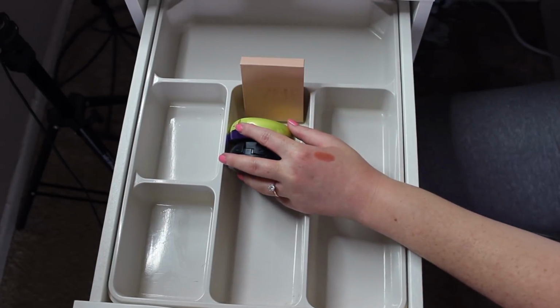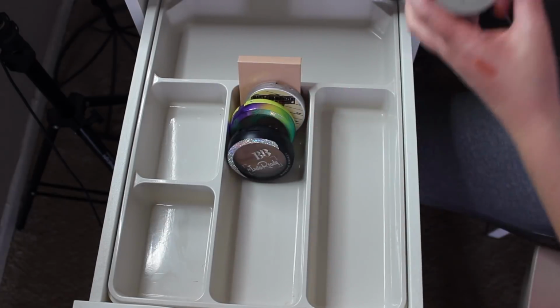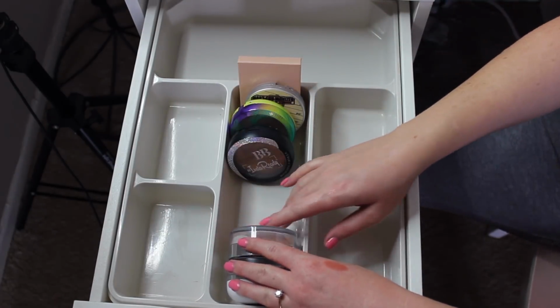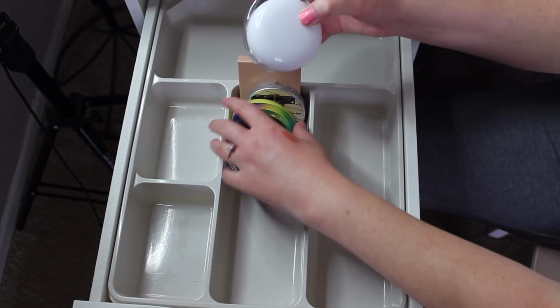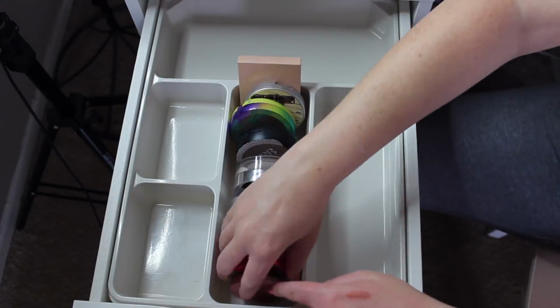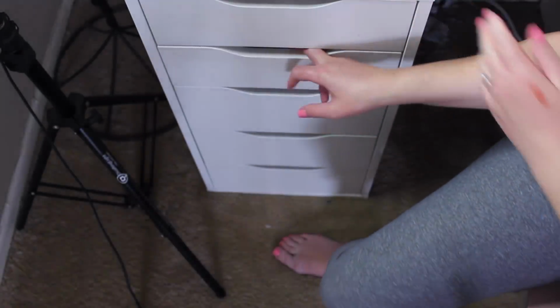So I like to put the Kylie highlight in the back. I have all my new face powders I'm trying out. I'll put those in the front. Or no, I'll put those right there, and then blushes in the front since those are smaller, so I have room to grow there. So let's pick out a couple of blushes.